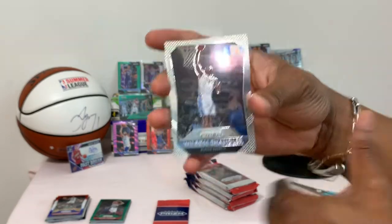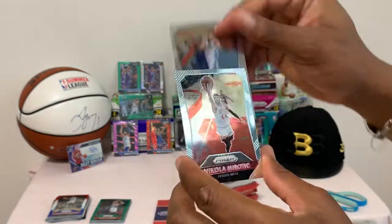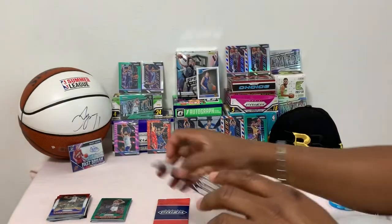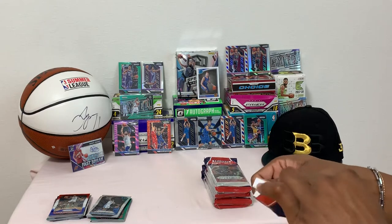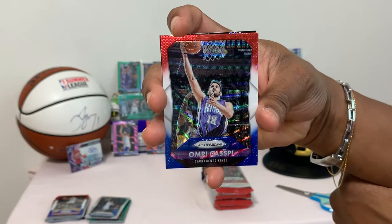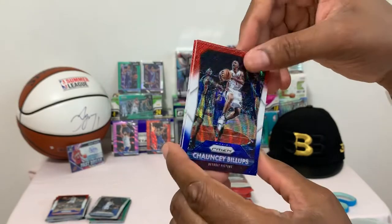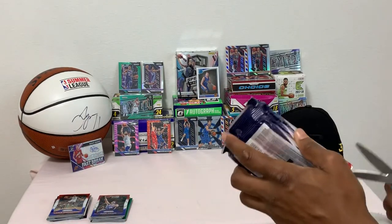Wilson Chandler. Gallinari. Mirotic. Oh, another rookie of Neto. Jump into the red, white, and blue pack. My favorite player is LeBron James. Who could have guessed that? Let's see if I can pull one. Omari Caspi. Nikola Vucevic. Chauncey Billups. There you have it. That's pack number two. Let's jump into the next pack.